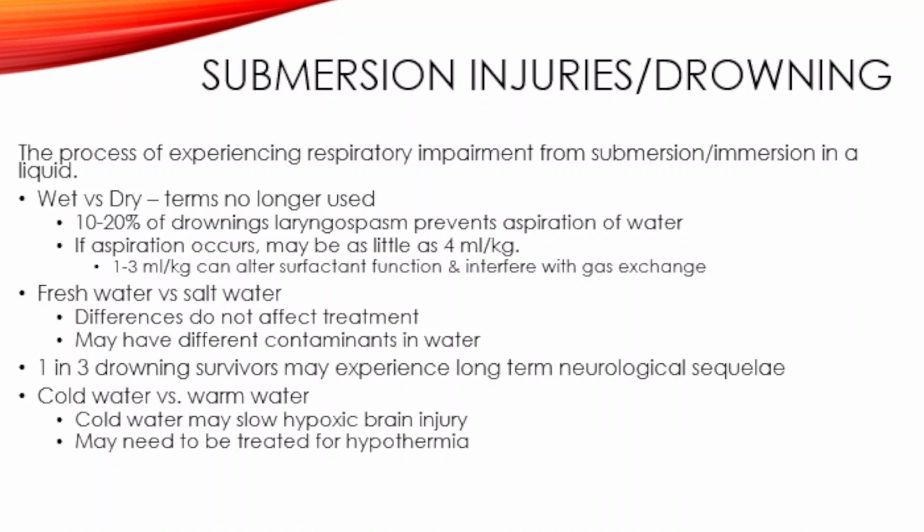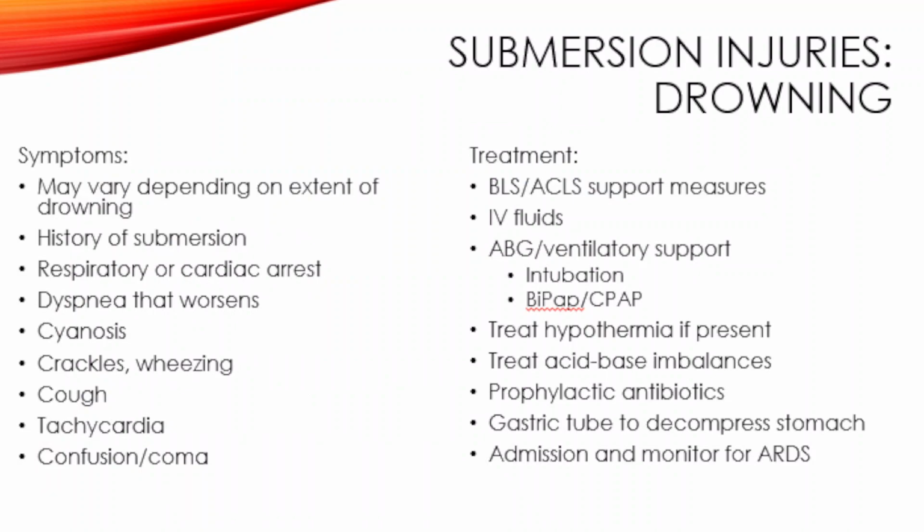Cold water versus warm water. Cold water, just like in the case of our hypothermic patients, it's actually kind of a good thing to have that metabolism slowed down, right? It may slow that hypoxic brain injury issues, and the patient obviously also may need to be treated for hypothermia simultaneously as they are being treated for their drowning.